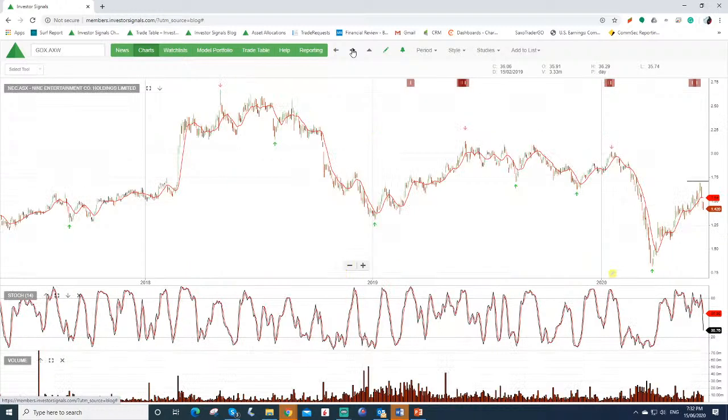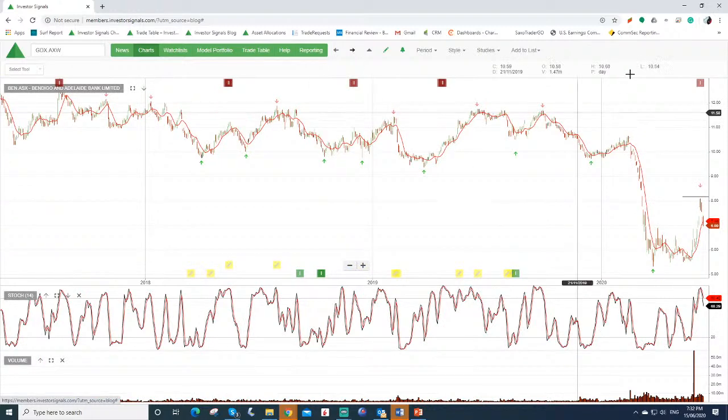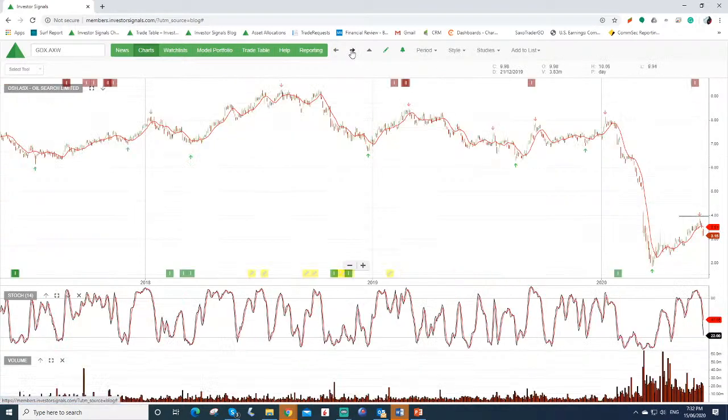NEC, which is Nine Entertainment, again under sell conditions, closing below the average. Medibank under sell conditions. So when I say under sell conditions, again, it's a reference to whether the most recent marker is a sell signal up the top, or is it a green box down the bottom. So all of these last 50 or so stocks that we've moved through, the most recent signal is a sell signal, meaning that it's making lower lows and lower highs.